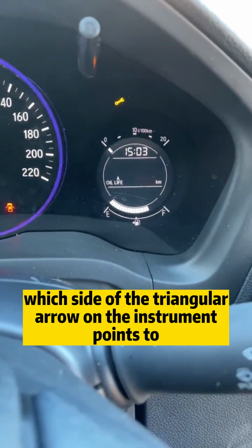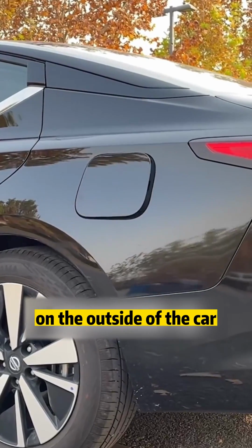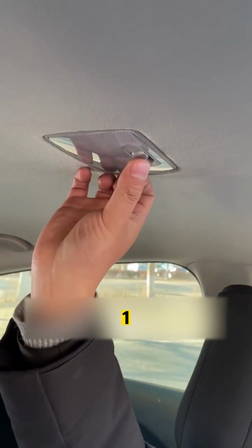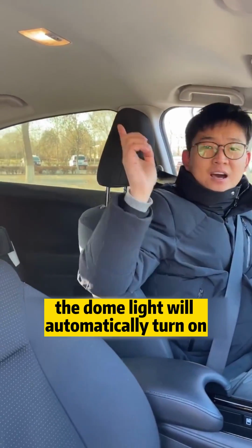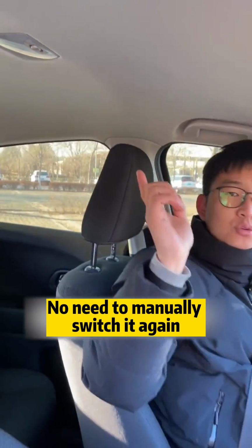Second, whichever side of the car body the triangular arrow on the instrument points to is the side the fuel tank cap is on. Third, the dome light switch in the car has 3 gears. Switch it to the second gear. After the adjustment, open the door and the dome light will automatically turn on, and close the door and the dome light will automatically turn off. No need to switch it manually again.